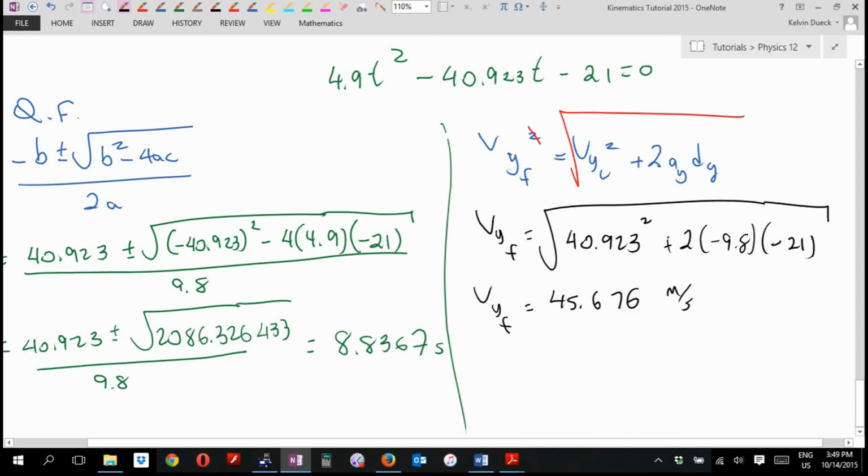And I'm wrong. This is the tricky part with this method. Why am I wrong? Unfortunately, this is a scalar equation, and it's going to give you a scalar answer. You have to then say, I'm pretty sure things fall down. Why is that so handy? Now, I can go time equals V final minus V initial over A. Except vertical, vertical, vertical.